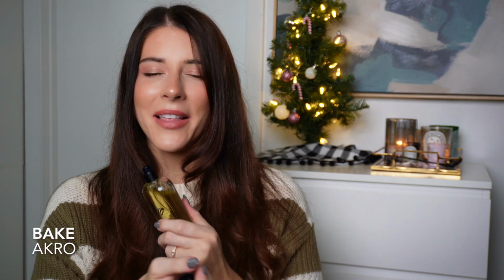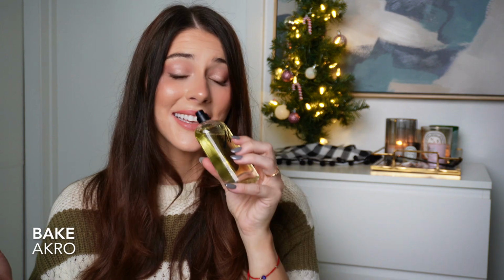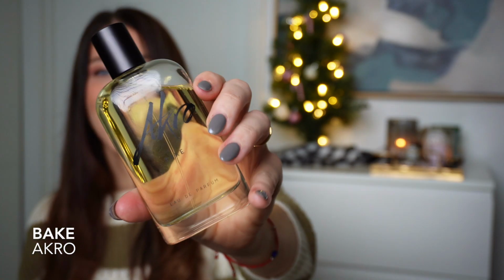Like you can almost feel the textured sugar and smell the zest of the lemon as they grate it over the top of this cake. It is just so yummy. It has a whipped cream note with praline that comes out even more as it dries, with a nice rich bourbon vanilla and brown sugar. Something boozy, another top quality realistic gourmand that is a top competition for Italica. Absolutely incredible. Bake by Acro.